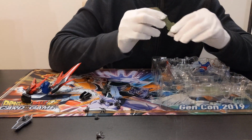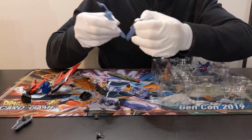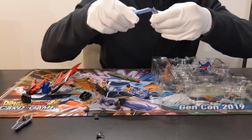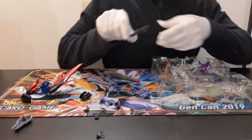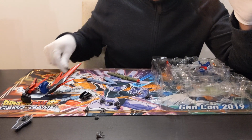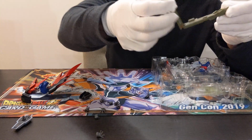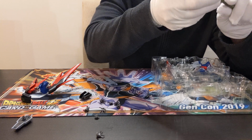We've got this gun, which I think connects. No, we've got this sword, which expands somehow to make a bigger sword, which is cool. You've got this little sniper rifle gun. You've got this much bigger gun here, which also flips out. There we go.